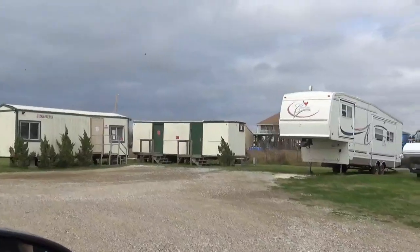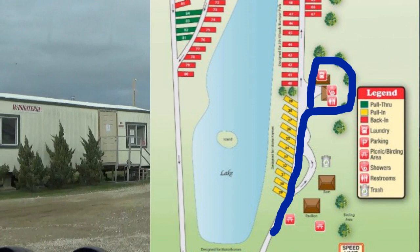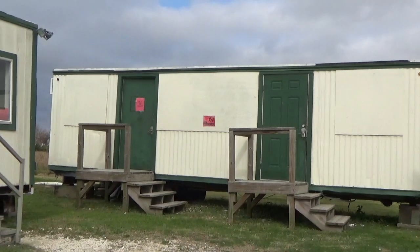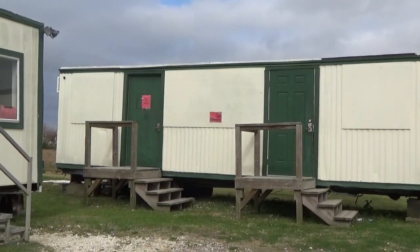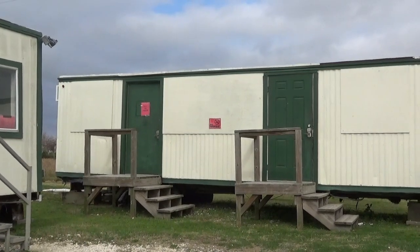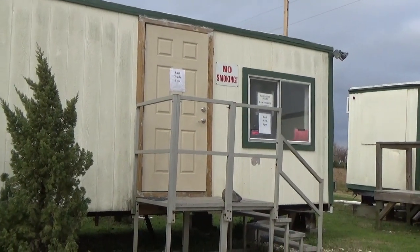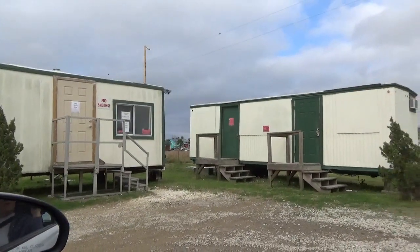Then they got a laundry trailer. And it's a shower trailer. It's a washateria. That's what the sign says. You had to have a code to get into the bathroom. I guess there's two of them there. And they have a shower, toilet, sink, pay for. And it's $2 per shower, which I find very odd. And then I don't know what the laundry is. Probably $1, $1.25 or something. And looks like there's about 8 of them in there. Never seen set up like that before.